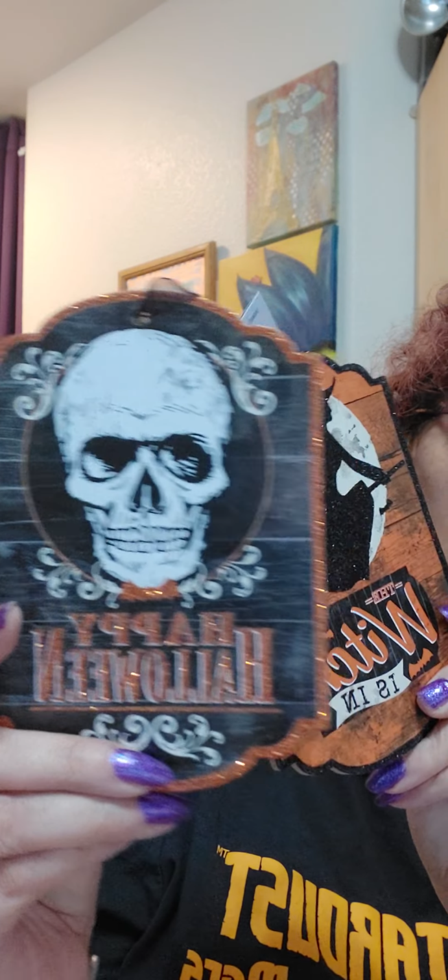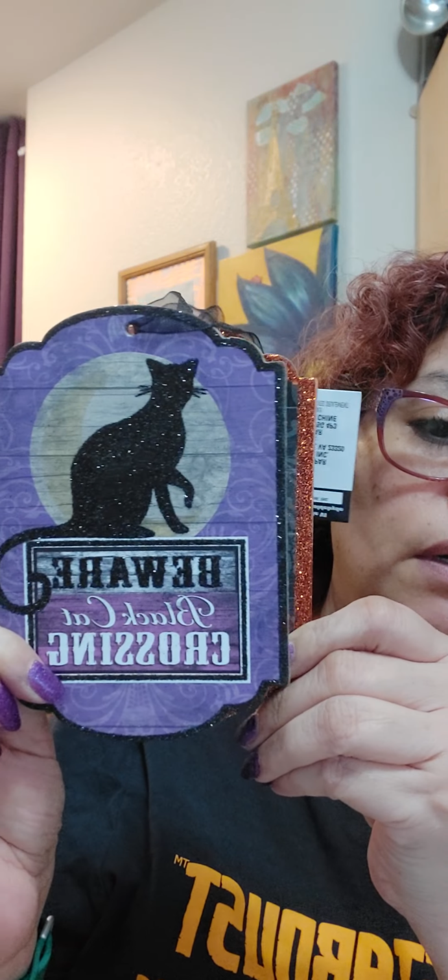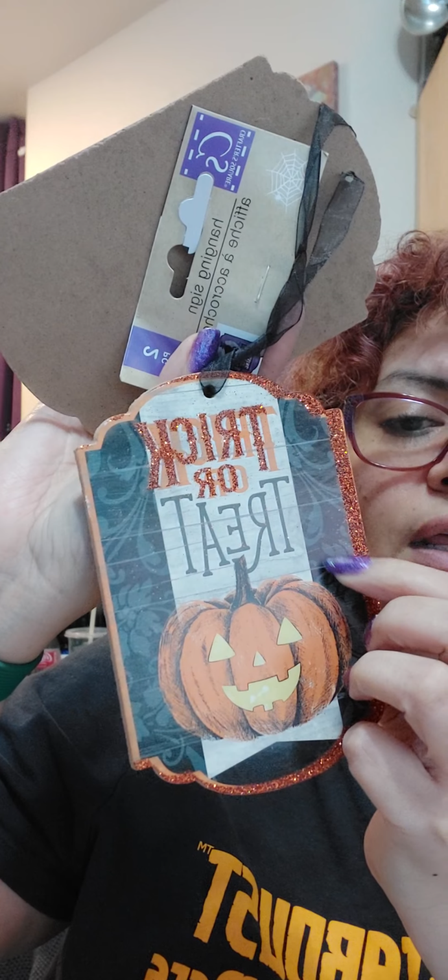So we have these, Happy Halloween with a skull, the witch is in. This one's really pretty. I like it too because they finally put a pretty witch, not a cackly old haggy looking witch. This one, oh hello, got a bird flying over here. Beware Black Cat Crossing. This one's a little thinner feeling. This is the only one that feels a little thinner, but it's still really thick and sturdy. And then the Trick or Treat Little Pumpkin. They're still not really etched, so that is definitely still fake. They don't have lines, so they're not slatted or anything. So that's still just a sticker with a bunch of glitter.